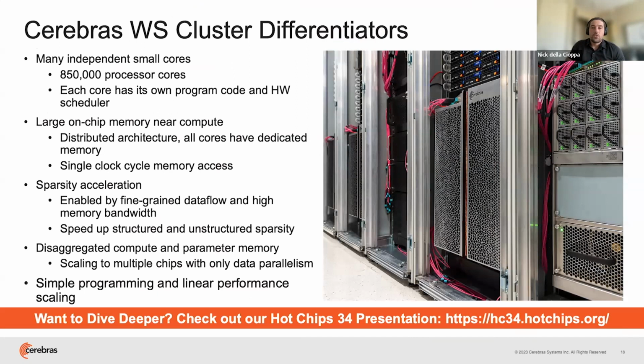And so before we go to the software and programming aspect that Richard's going to speak through a bit more, I wanted to leave you with some takeaways on our hardware. So in summary, our hardware, our systems, our clusters are quite differentiated from other AI accelerators in market. Again, we've built the largest chip on the planet to accelerate AI applications. This chip has 850,000 small cores with a large proportion of on-chip SRAM near the compute in each core. We've built the machine with the ability to accelerate both unstructured and structured sparse neural networks. We've built a novel technology to disaggregate compute from memory, allowing for larger models to be supported on single to many accelerators. And we've simplified the scaling methodologies, especially for scale out.